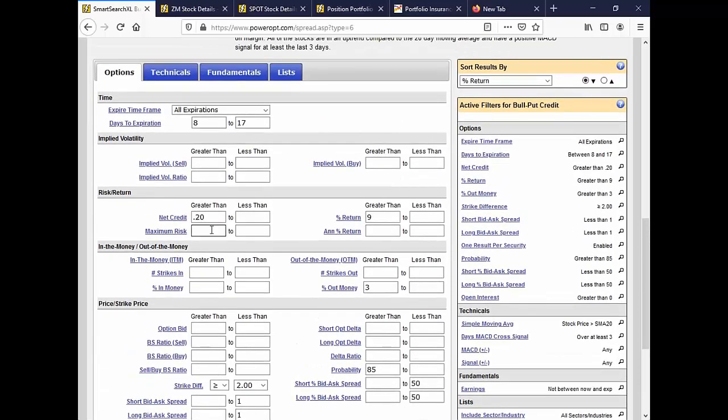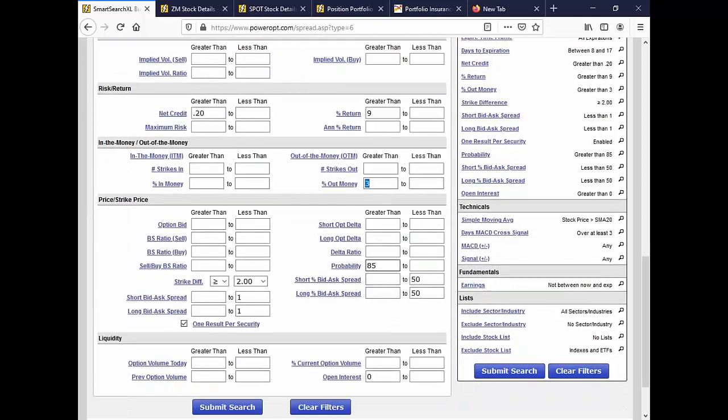Which is shown right here. Minimum 20-cent net credit, 9% return, 3% out of the money, 85% probability. And by the way, I did find that dollar strike and 50-cent strike differences did not work as well as using strikes that were 2, 2.5, and 5 points apart. Even though you say, oh, well, it's less capital if we only use 1 point, all of the testing and all of my trading, in conjunction with the back testing while I was real trading them as well, everything showed that it was just better to use the higher strike differences and get a little bit higher net credit.